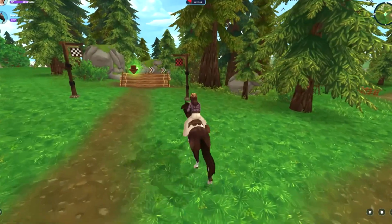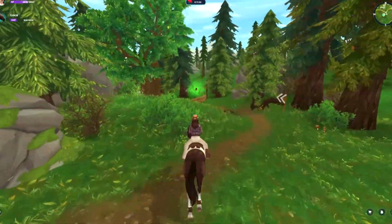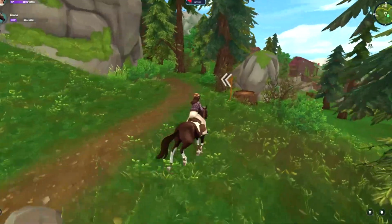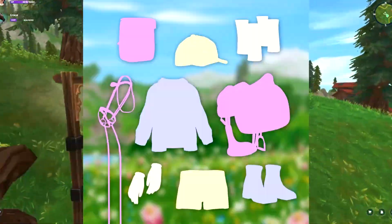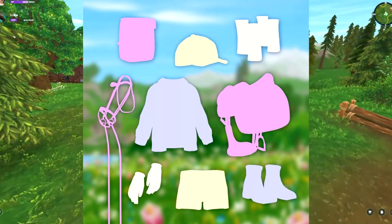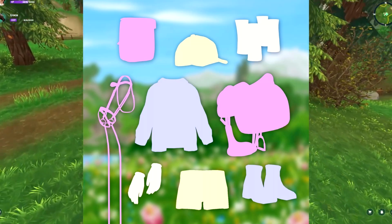Before we go and check out the full outfit, or I guess all of the things we got now, I just want to check what other items we're gonna get, because I was really wondering if we're going to get some bows or other accessories, but that doesn't seem to be the case, because in the picture where SSO put the silhouettes of some stuff, they just put a bridle and the saddle. So yeah, I don't think we're going to get them.